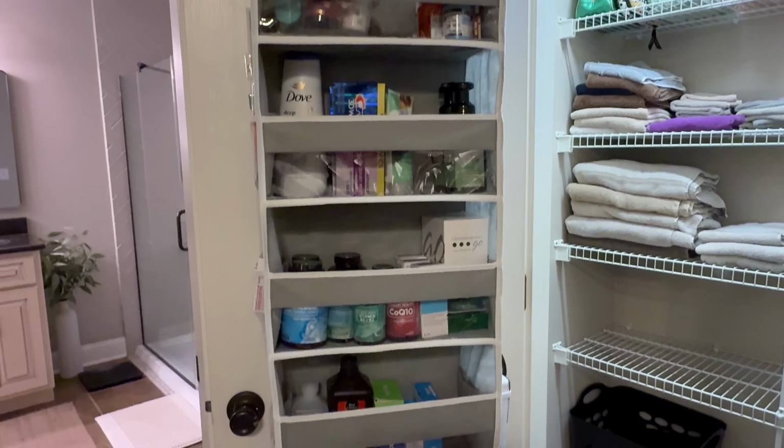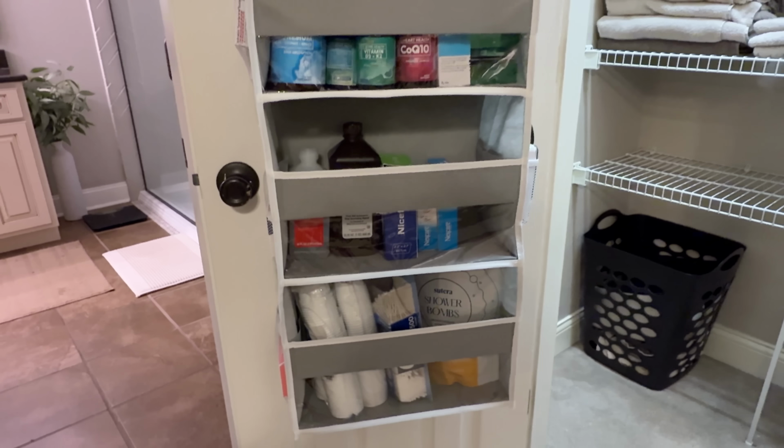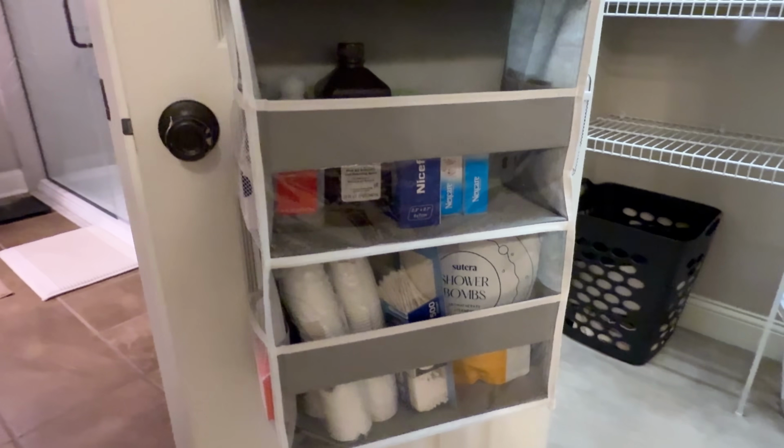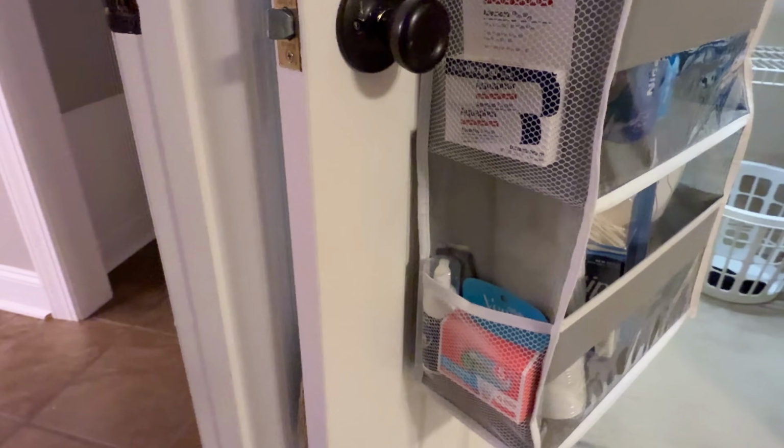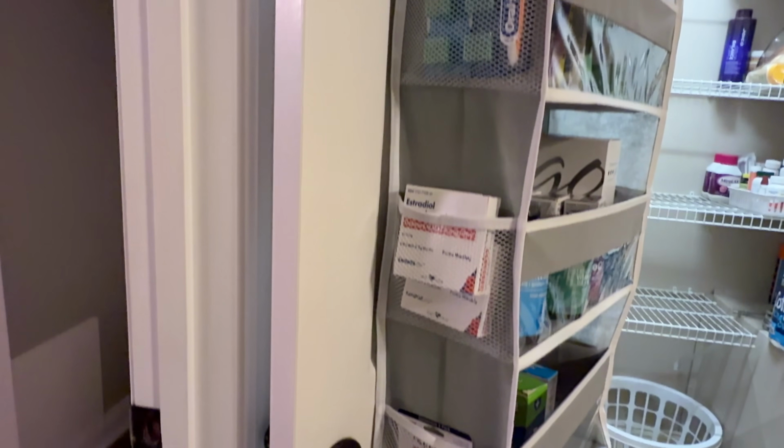I have the light gray and I chose this one specifically because it has pockets on the side so I'm not wasting space. And there's a Velcro attachment to your door. So when you open the door, it doesn't go thump, it just stays in place. It's a wonderful addition to any closet.